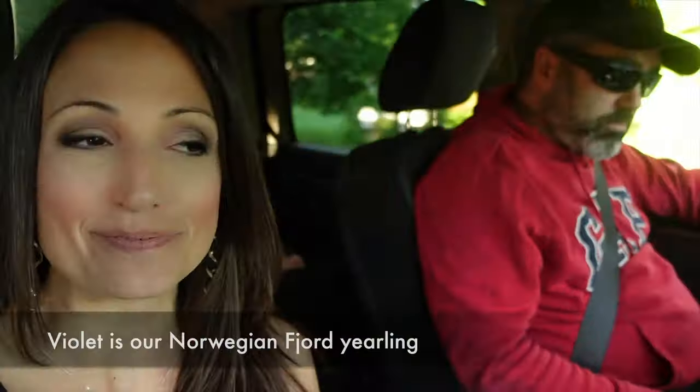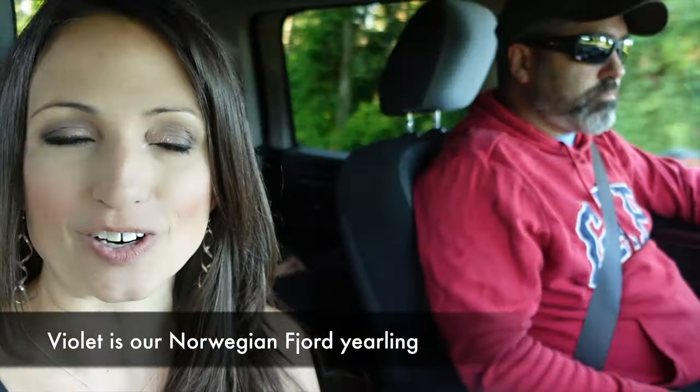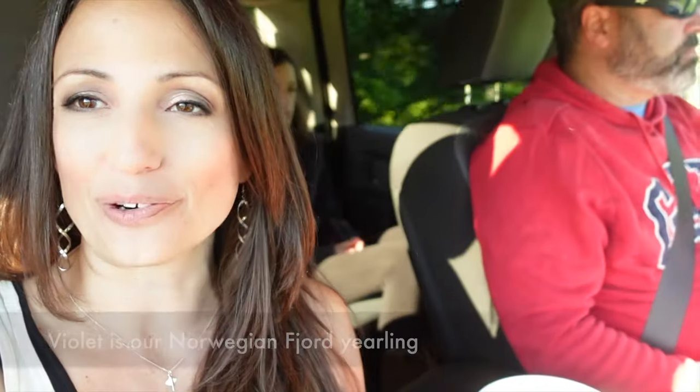We are off to a show, and this time we're not riding, we are bringing Violet, and that is because we are gonna be doing a halter and showmanship class with her. Kate really wanted to start showing her just to get her used to the environment and so that she has that experience.